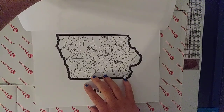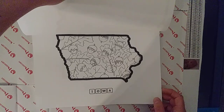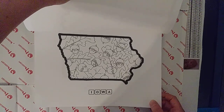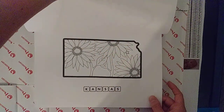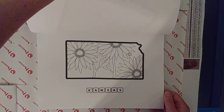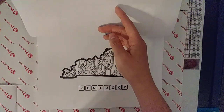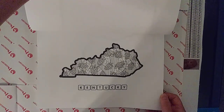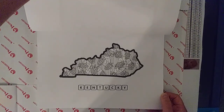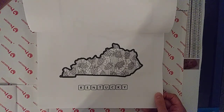So this is Iowa, and their plant is like the hairy acorn, or something like that. Then Kansas, the sunflower, is their flower. Kentucky, their food/fruit is blackberries. And this was super fun to do.